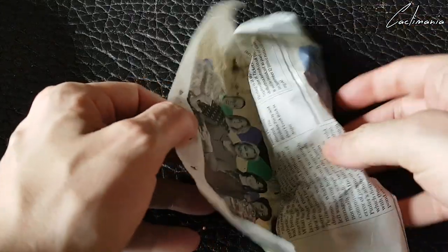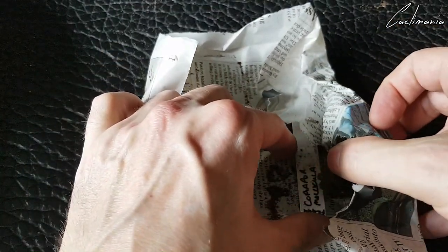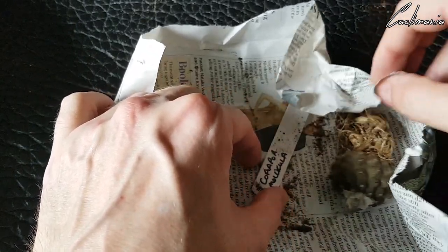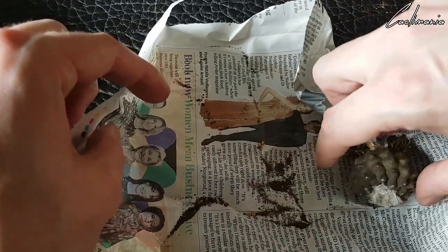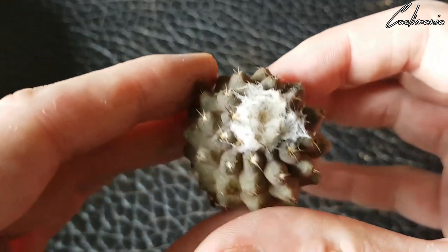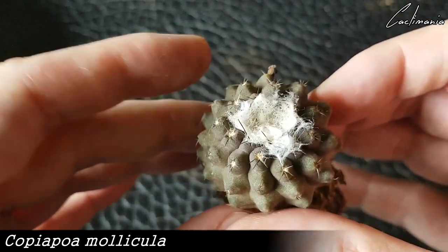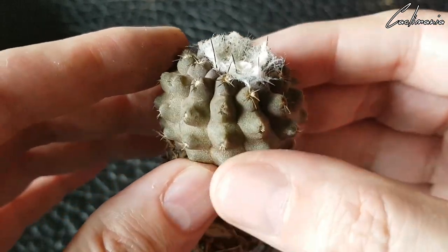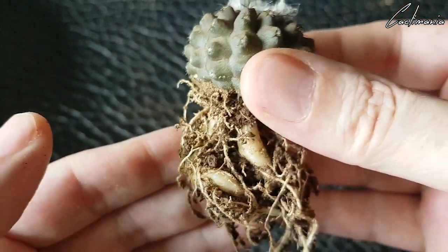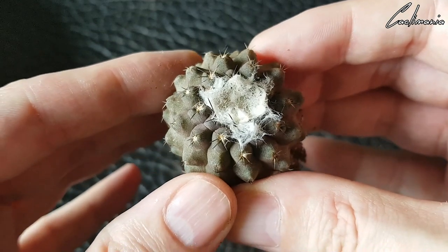Number four. Oh wow, this one's actually larger than what I thought. That's a really nice looking one. This is Copiapoa molecula. Nice healthy roots again. Awesome.